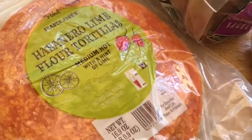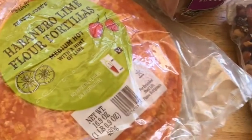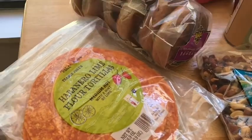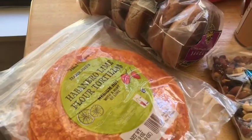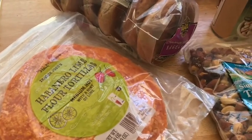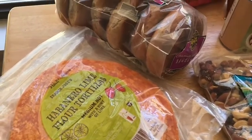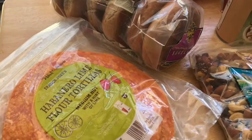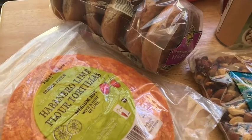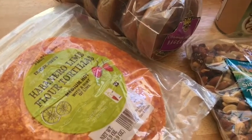My husband and I absolutely love these, and now my son is starting to like them. We eat these with fish tacos and pretty much any kind of taco that my husband and I eat. But over the next 2 weeks, I have fish tacos planned and shrimp and chicken tacos because my daughters do not eat shrimp. It's not that they're allergic or anything, they just don't like it.